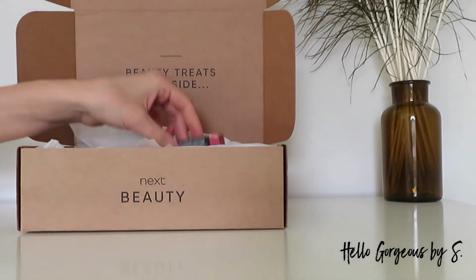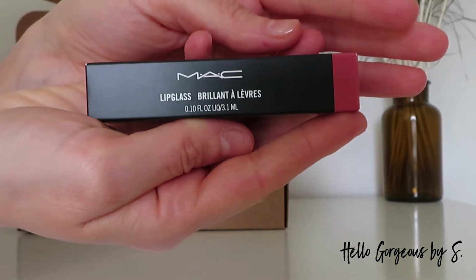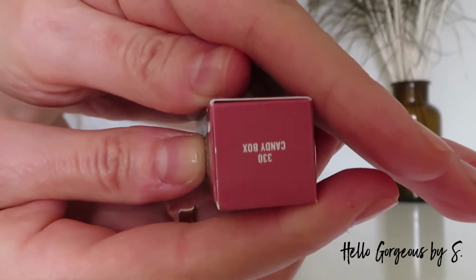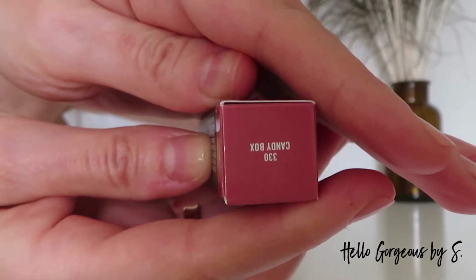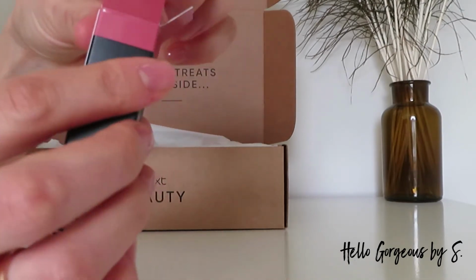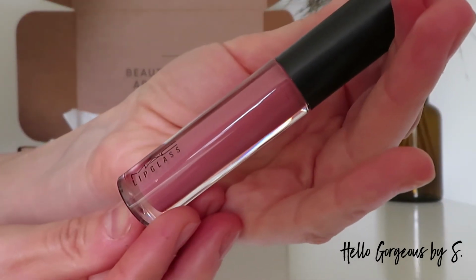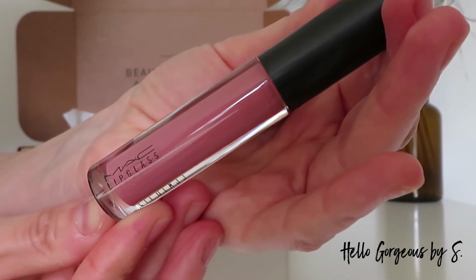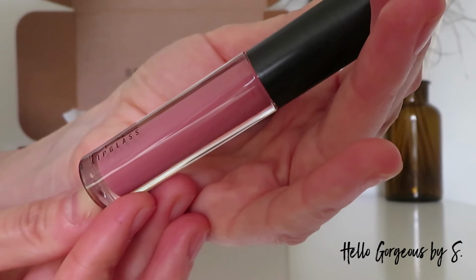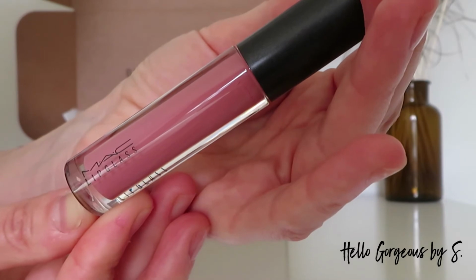Third we find a full-size lip gloss, MAC Lip Gloss in the shade 330 Candy Box. It's a beautiful nude rosy shade. With spring just around the corner, Candy Box is the must-have makeup bag addition. It is the perfect balance of nude and rose, as it enhances the natural look of your lips and brightens them with its famous high shine glass-like finish. I had this lip gloss in the past in the same shade and I cannot say that was amazing. It was sticky. As a finish on the lips it looks beautiful, it has a beautiful shine, but it was uncomfortable to wear, way too sticky.